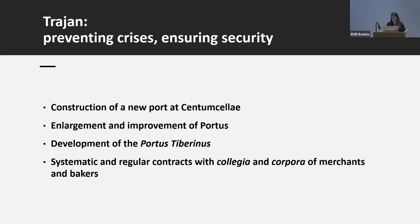We mentioned already what Trajan did at Portus. We also have some evidence for work in Rome's Tiber port, which I don't really have the time to discuss in detail here. And lastly, but not least, what Trajan did was organizing in further detail and in a more structured way the system of contracts that the central authority had with private merchants and shippers, with the creation of corpora and collegia.